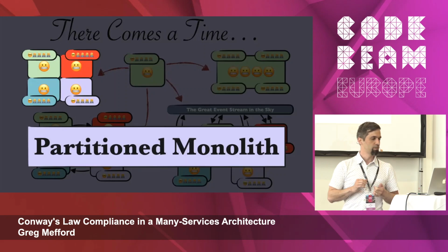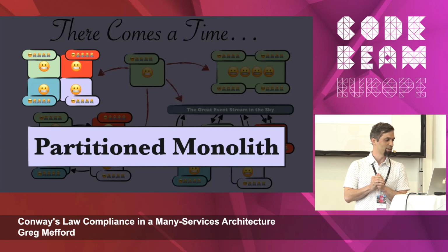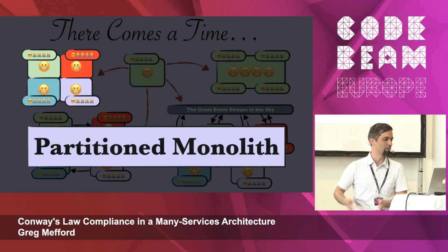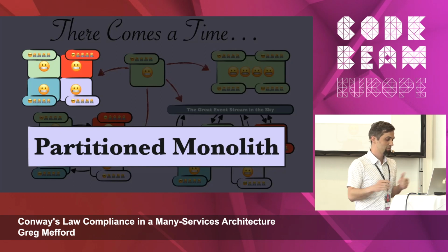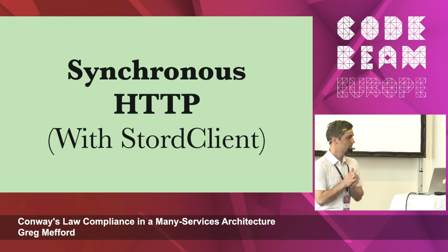And then this last one here I want to talk about, I feel like this doesn't get enough airtime, so I wanted to give it its own time slot. You don't have to have a giant ball of mud. You could have just a monolith that's well structured and you have some rules and it's basically microservices but without the HTTP. Just saying, you could try it. So anyway, Stored didn't do that.